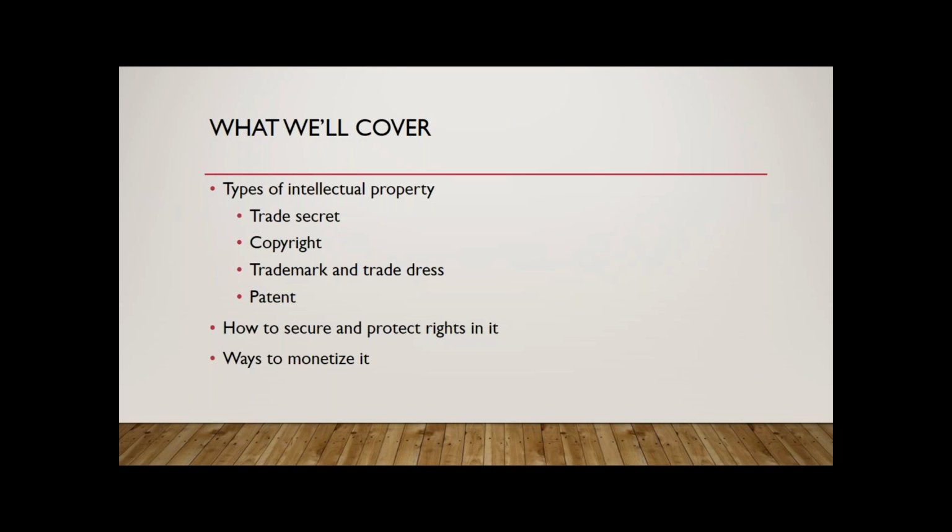What we're going to cover: the basic types of intellectual property. Trade secret, which Todd Nelson is going to cover along with copyright. Then we're going to move on to trademark and trade dress, which Alicia Edwards is going to cover. Then we're going to move into patents, which I'm going to cover. And we're going to end with how to secure and protect the rights in these types of IP, and then some ways to monetize it. So with that, I'm going to turn it over to Todd.